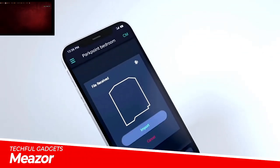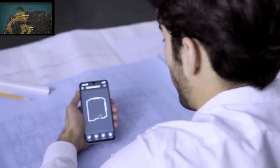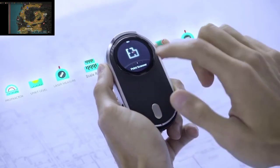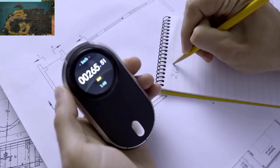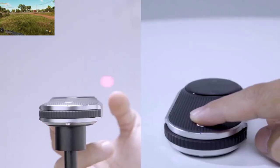Meizr Multifunctional Measuring Tool. Be more efficient with the time you spend measuring when you use the Meizr 3D 6-in-1 Multifunctional Measuring Tool. Super compact in its design, this gadget offers 3D floor planning technology, so you can simplify the process of capturing measurements and laying out a floor plan.